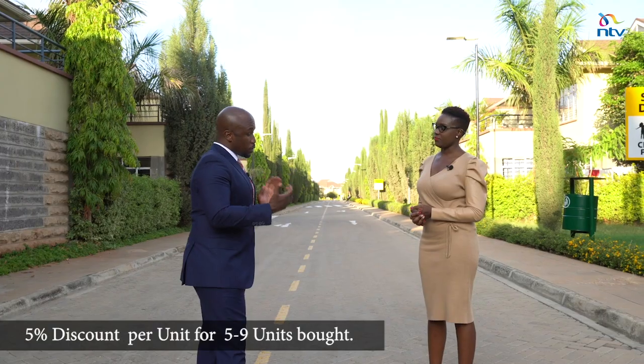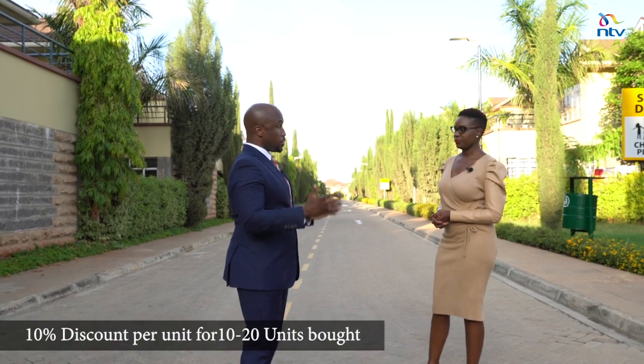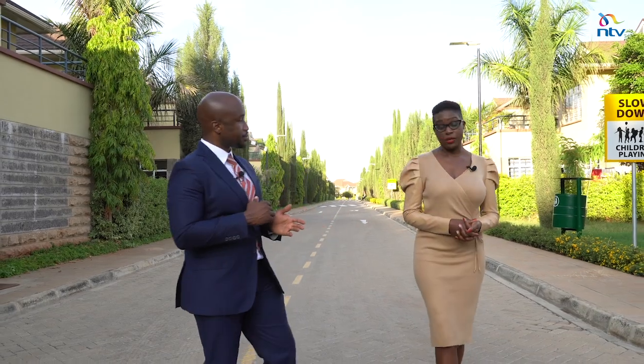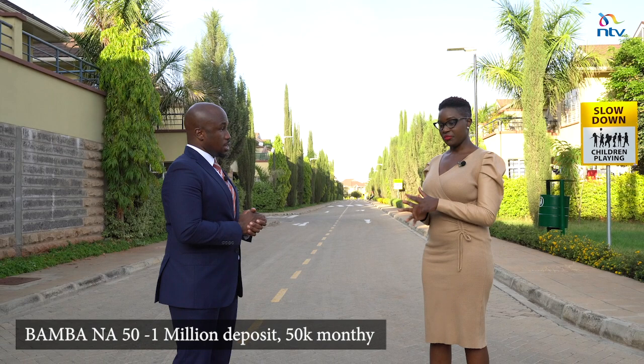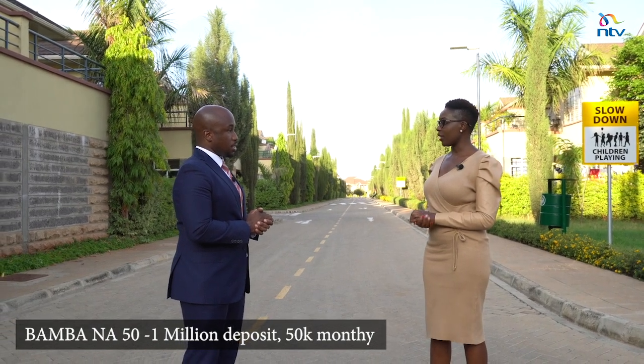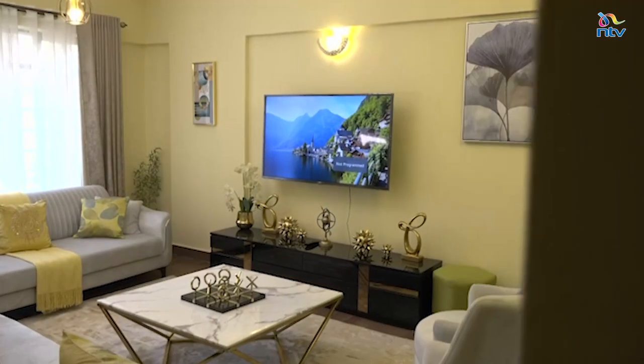Interesting. So for the 5 to 9 units, you've got a discount of 5%, and from 10 to 20, you have a discount of 10%. How much is that monthly? You can still get the 50K monthly. Just deposit a million bob and you'll still enjoy the 50K monthly. Bamba na 50.